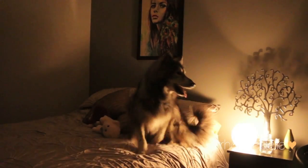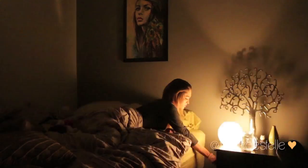And after I'm done applying my tanner comes bedtime with my puppies. So I like to sleep in loose clothing that covers most of my body just so that I get minimal tanner on my sheets because it's happened one too many times.